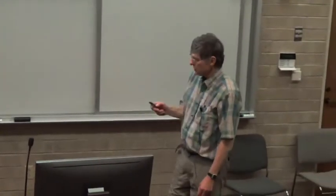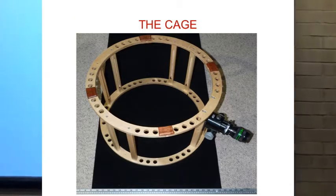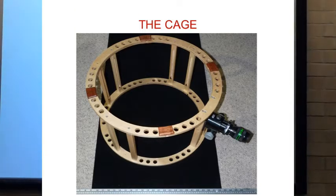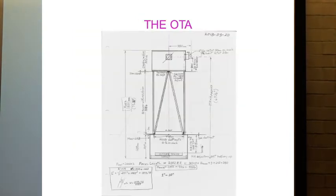This is the cage, picture we showed before. Baltic birch plywood, maple struts that are carved out on the inside to lighten it a little bit, and then lightning holes. Now I don't think they actually save very much weight. But if your telescope is struck by lightning, maybe the lightning will go through the holes. So this is the OTA, which you see sitting in front of you.